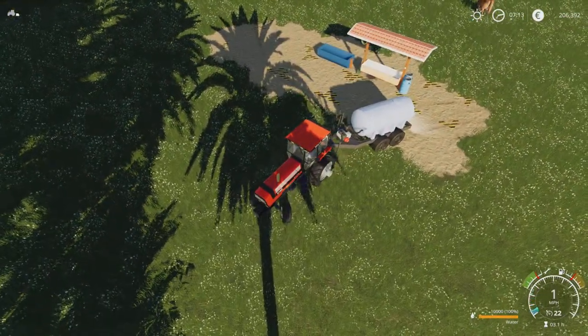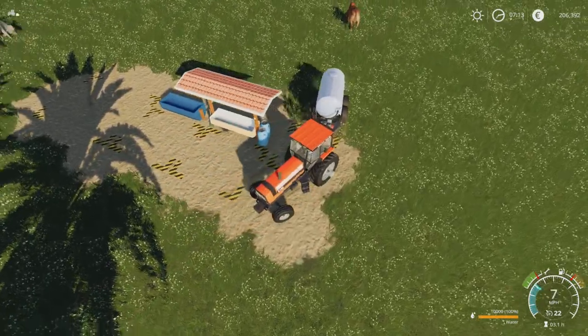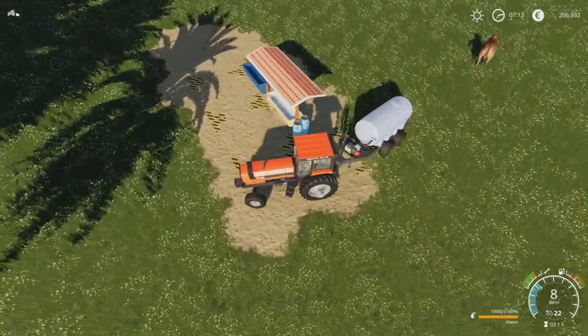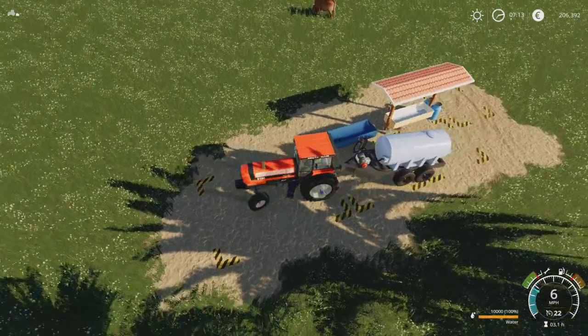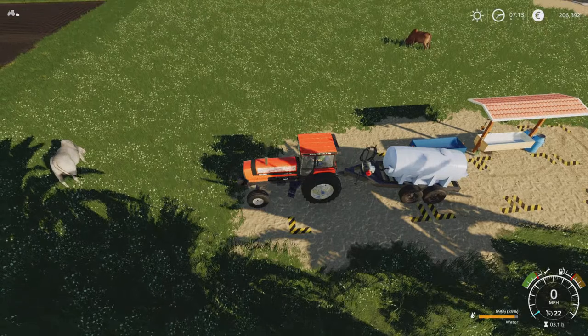I thought water was going to be at the end. Oh, is that milk? Water's going to be one of these, isn't it? That's milk on the end. You map it, it's going to be the blue one, isn't it? There we go. Get some water in.